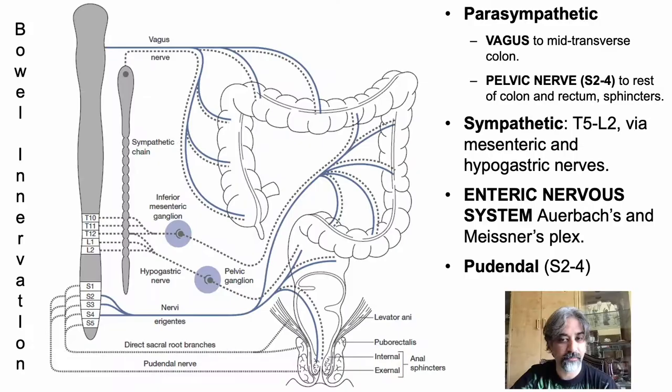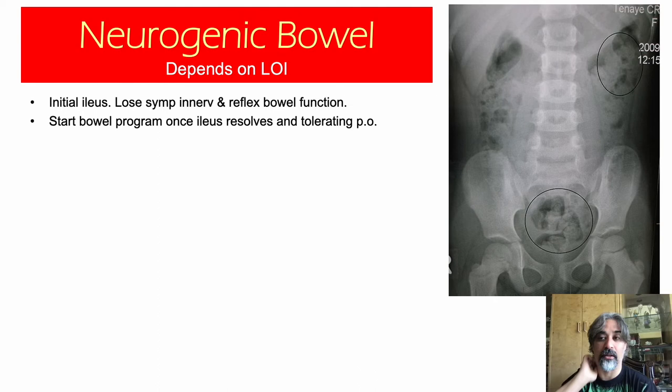The gut has its own inherent nervous system called the Auerbach's and Meissner's plexuses. The parasympathetics from the vagus and pelvic nerve and sympathetics exist from T5 to L2 via mesenteric and hypogastric nerves. So spinal cord injury will lead to compromised bowel. After the initial ileus resolves from shock, a bowel program is initiated based on the type of injury.